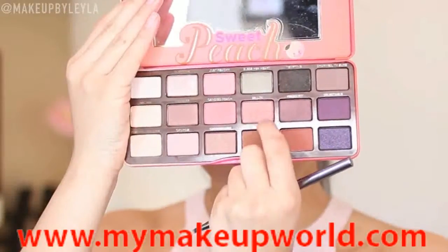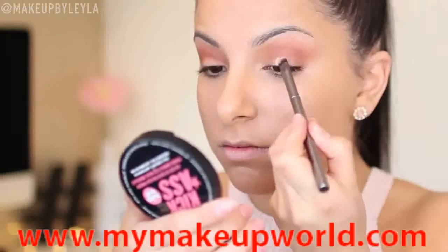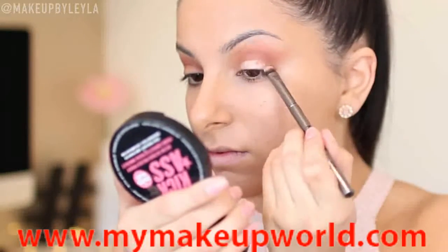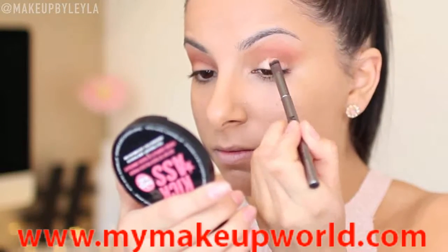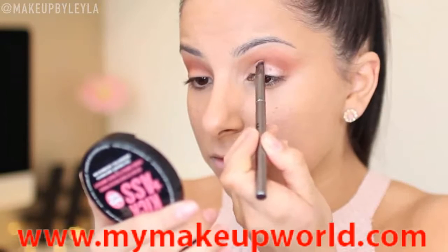For my lid colour, I'm going to be mixing together Bellini and the colour Nectar, and this will just create a really nice light rose gold shade. I didn't want it to be too rose gold, so I added a little bit of the Nectar, and I'm just packing this all over the lid and cutting this off at the crease to kind of create a little bit of a soft cut crease look.